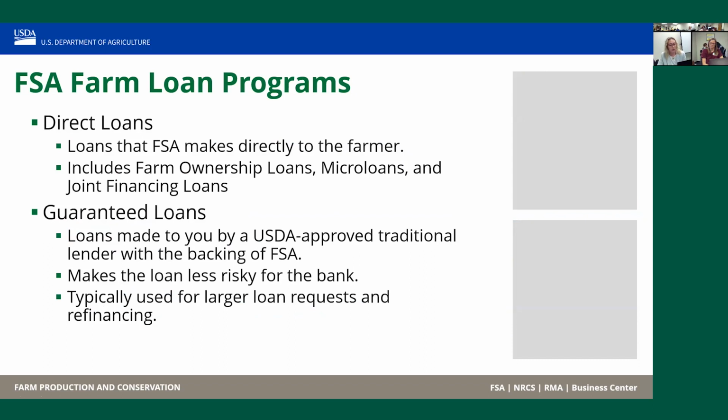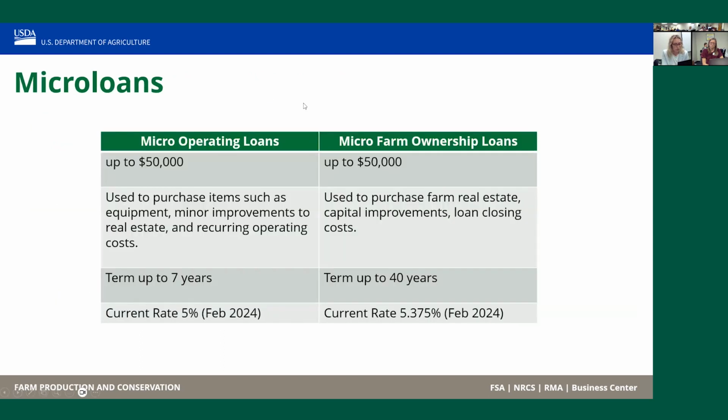We also have guaranteed loans, which are loans that are made to you by a USDA approved traditional or commercial lender with the backing of FSA. So that is essentially a government backed loan. And the bank is willing to do that because it makes it less risky because they have that government backing. With guaranteed loans, we typically see those for larger loan requests and refinancing requests. We won't focus too much on that today because I want to focus more on the micro loans and real estate loans that would be applicable to urban farmers.